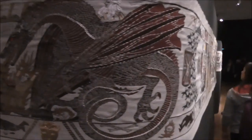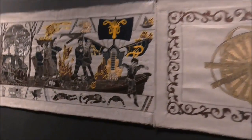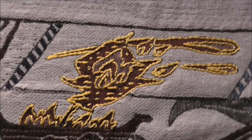I haven't watched any of this. I've seen snippets, but I do like this tapestry. I think this is fab. I'll just do a close-up here to let you see the intricate detail that's going on here in the weaving.